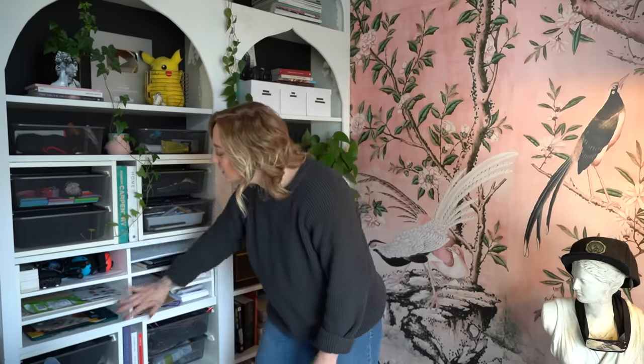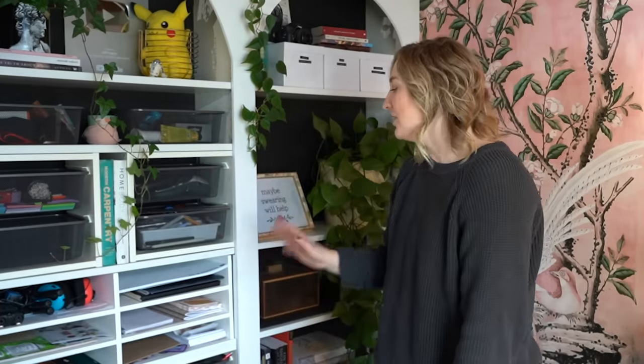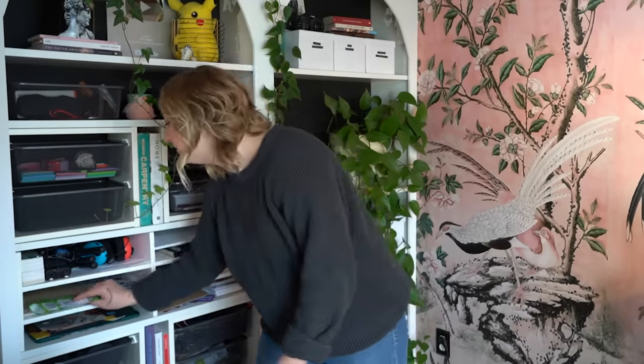And this shelf that we built in has been brilliant for me. Oh my gosh, I love it so much. This doesn't look beautiful, but this is reality. What is this here? Pistachios.